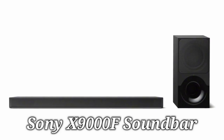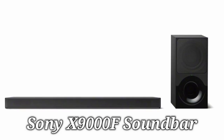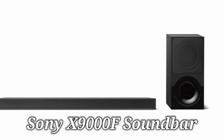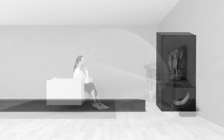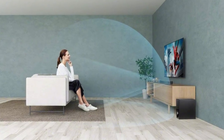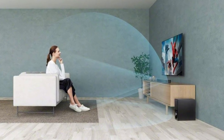At number 10, Sony X9000F Soundbar. This soundbar comes with 4K HDR compatibility and 7 sound modes to provide excellent clarity for sports, music, news, gaming, and more. This 2.1 channel sound system is the perfect complement for the Bravia X900F.